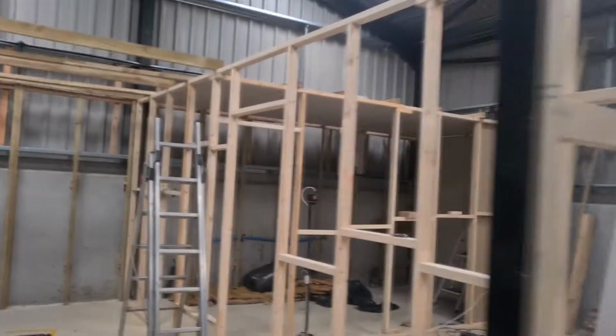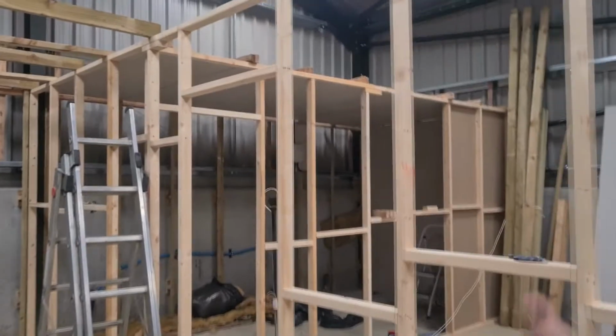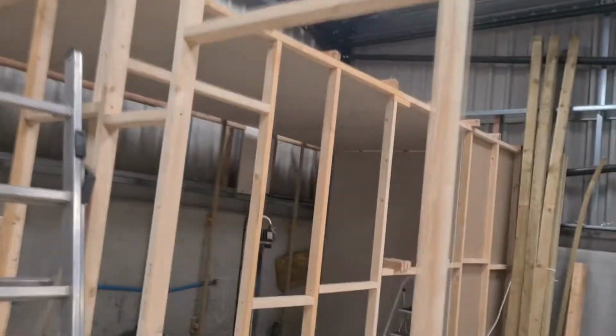Wow, what a day. I'm dead. That's 7 o'clock and we grafted today. We've done well, I think. May not look a lot to you, but we have grafted. So, as you see, all the plasterboards are on the ceiling.